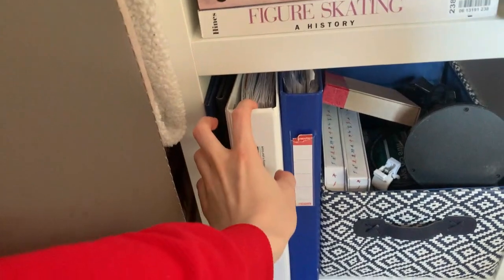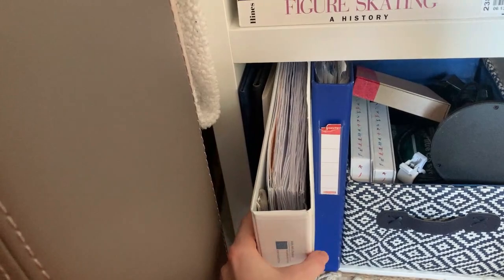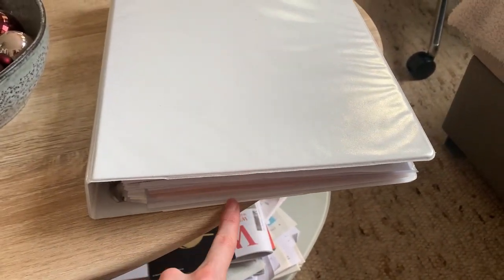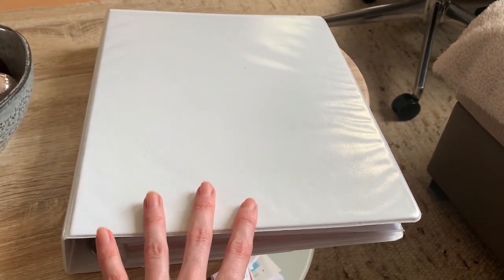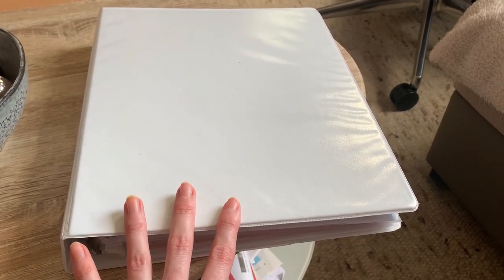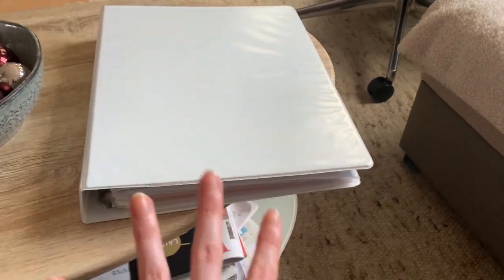First of all, I would like to go through this one, which was once organized in the past, but now it is not organized anymore because I somehow couldn't find the best locations for certain papers in it and they ended up being mixed. So I want to reorganize this one. There will probably not be many things to throw out from here because these are mostly medical documents and important documents that I keep for the future and just to make sure that I have proof of certain things. So this is what I'm starting to tackle first.